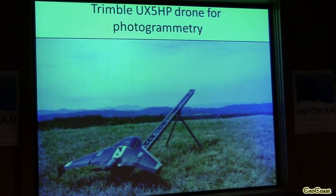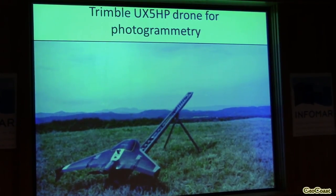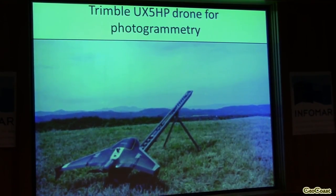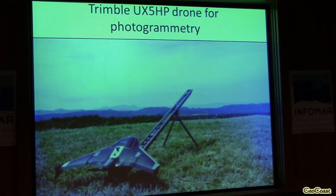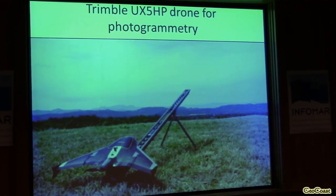And then just finally, there is that little gap that we're trying to get, and this is another way of doing it, using drone photogrammetry. But I'm going to leave that for Ronan, who's coming up next.